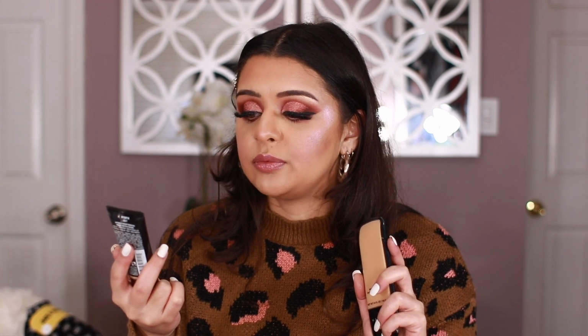These two are not glowing foundations, but they are natural. Like this one I think claims to be radiant, but they are both natural looking foundations, and it just looks so beautiful on the skin. The first one is the NYX Born to Glow Naturally Radiant Foundation. This one is really great. I feel like the shade range of this one is just amazing. The price range is amazing. You can find this one at Ulta.